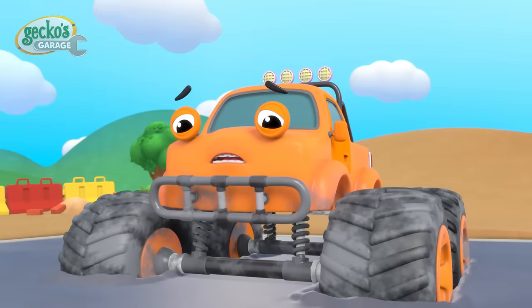Oh no! Mr. Weasel's asleep at the wheel after that sports car. We have to stop them! Hold them tight, Mechanicals!